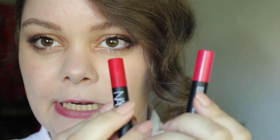Oh, Dragon Girl. Dragon Girl was together with another one which I don't remember right now on my list of Nars lipsticks I wanted to get for the longest time, pretty much from the beginning. So Dragon Girl is a little bit more like a redder version of Let's Go Crazy. So this is Let's Go Crazy, this is Dragon Girl. Like a true red with pink undertones maybe, I would say. Maybe like a red shade with berry tones to it.